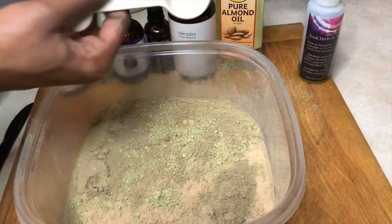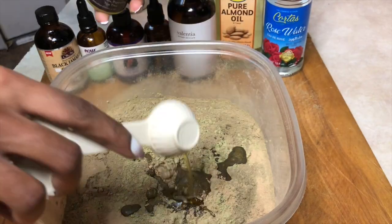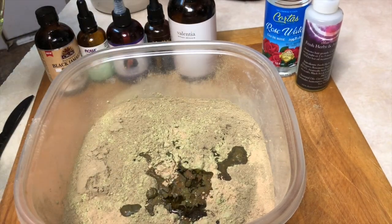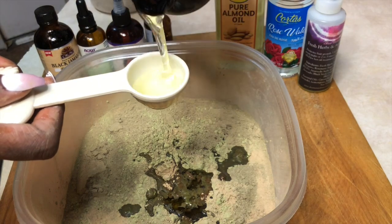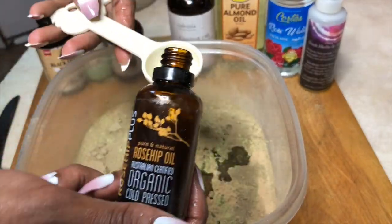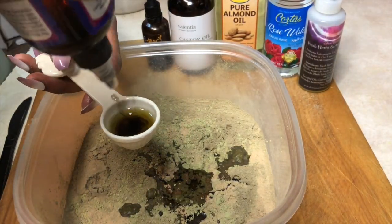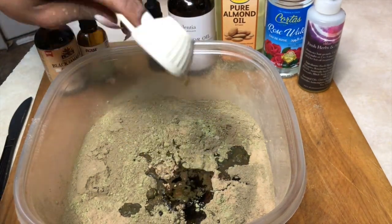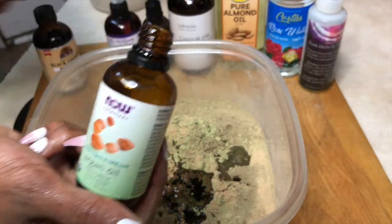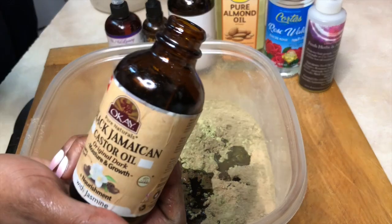Okay guys, we're also going to add in 4 tablespoons of my rose water, 1 tablespoon of the herbs and Ayurvedic oil from Shar Naturals, pure almond oil 1 tablespoon, castor oil 1 tablespoon as well. Next we have rosehip seed oil, 1 tablespoon of this was added. And again, supporting black businesses with the hair serum, 1 tablespoon added. Now I didn't have a lot of my argan oil left. I would add 1 tablespoon, but I think only a half was added because that's all that was there. And last but not least, the black Jamaican castor oil, 1 tablespoon.